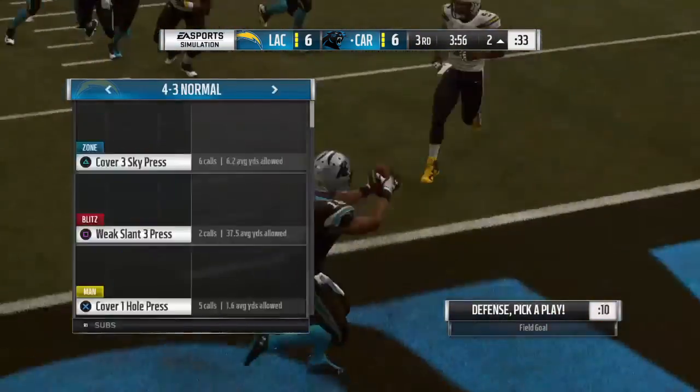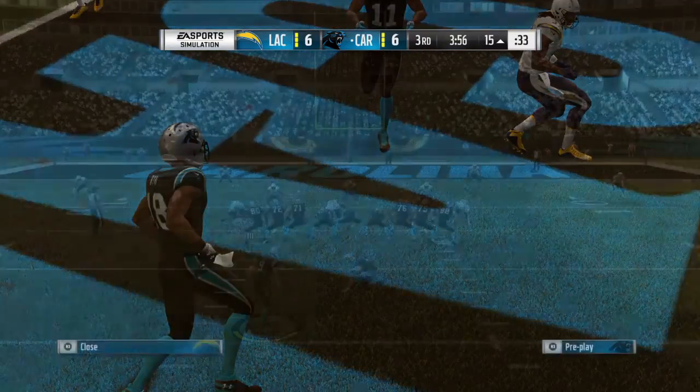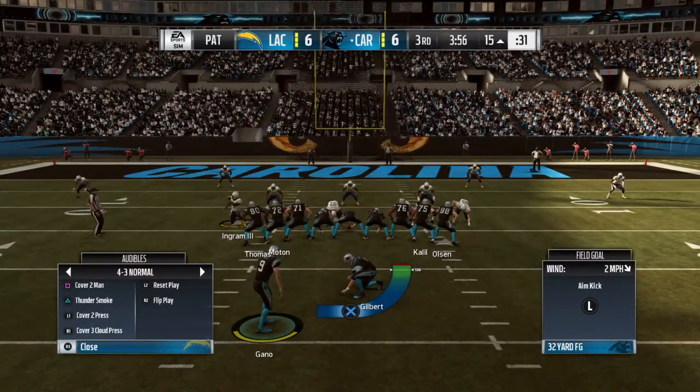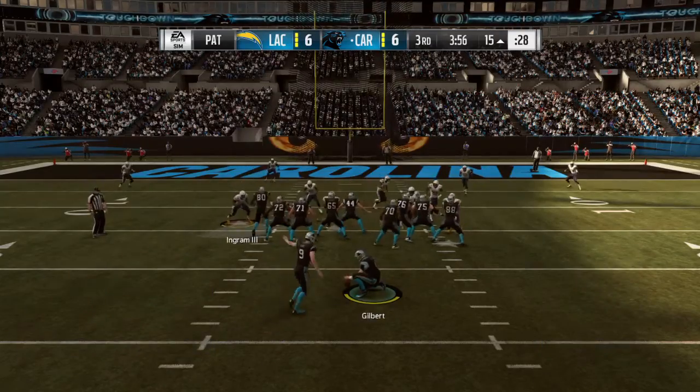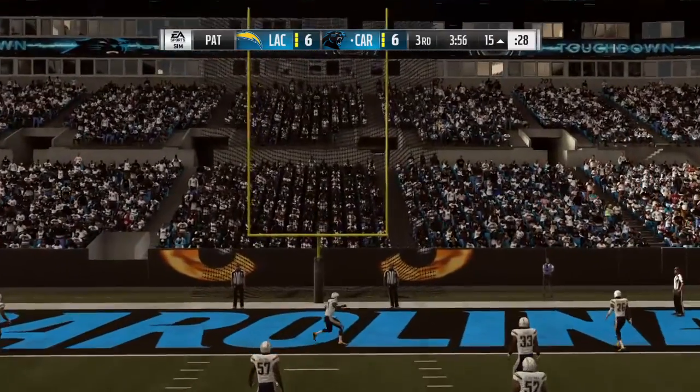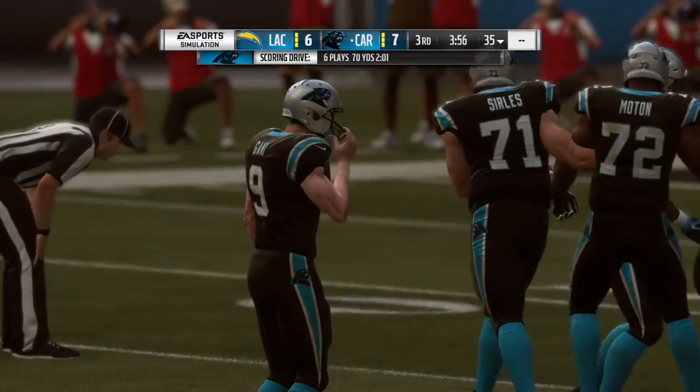He said he go for the two. Exactly right. That was timed up so well. The route, the throw, touchdown. Extra point try, good by Gano.